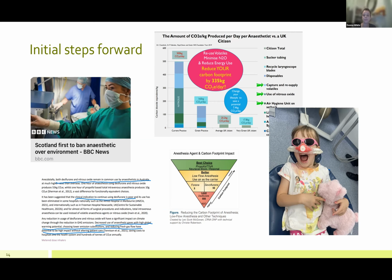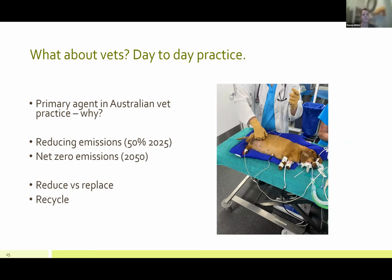Okay, so what about us? What about in our day-to-day practice? Isoflurane certainly is the primary agent that we use. Why? I think probably because it's cheap is the main reason. It is significantly cheaper than sevoflurane.